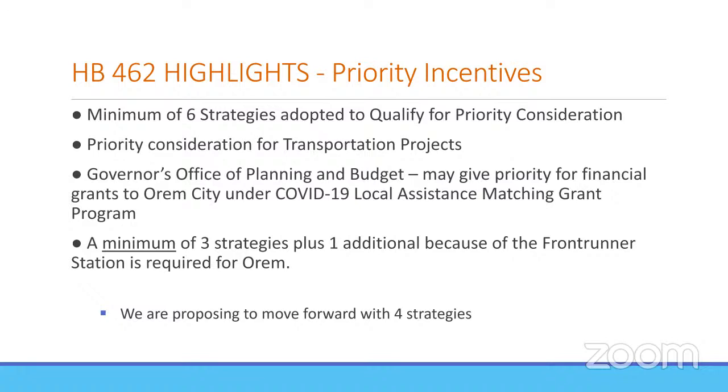So, moving into incentives. If a community adopts a minimum of 6 strategies, we qualify for priority consideration. What that means is we have priority consideration for transportation monies for projects in our community. The Governor's Office of Planning and Budget may also give priority for financial grants to this community under the COVID-19 Local Assistance Matching Grant Program. And again, just to review, a minimum of 3 strategies is required, plus 1 because we have a FrontRunner station. So we are proposing at this point to move forward with a minimum of 4 strategies that we're already doing or required to do.